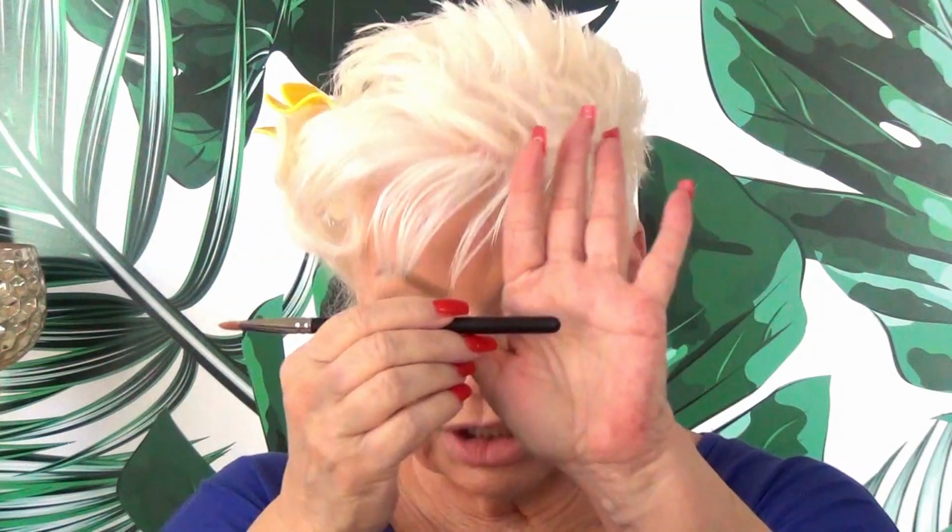Alright, so I'm going to take the end of a brush like this, just my regular end of one of my brushes, it doesn't even matter which one. I'm going in to my Tatcha, and I'm just going to scrape up some primer on the end of the brush. I'm going to put it on the back of my hand.